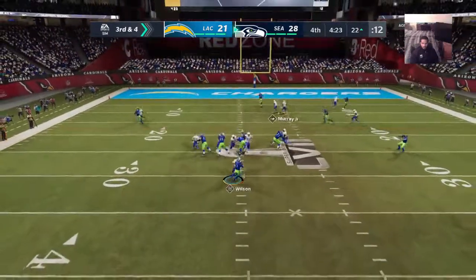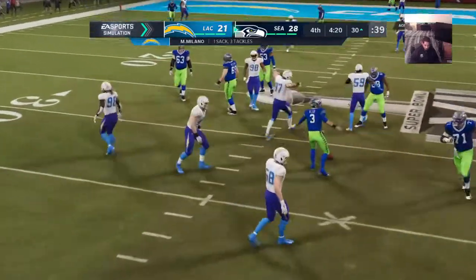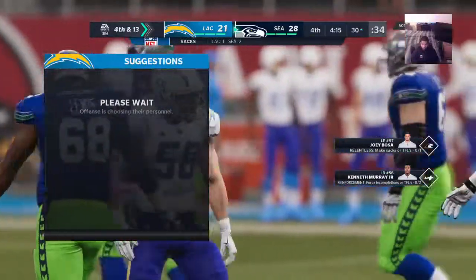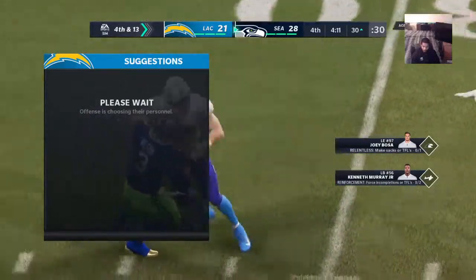From the gun, it's Wilson, and he's going to go down. They sack him back right around 30. Matt Milano coming in to drop him for a loss of 8. And it also brings up 4th down.